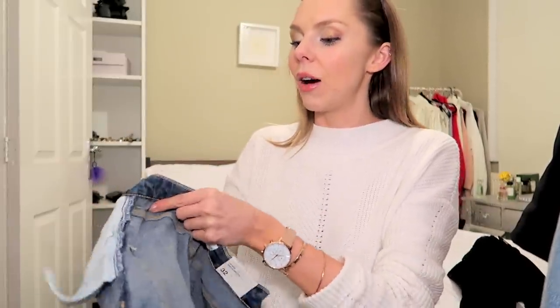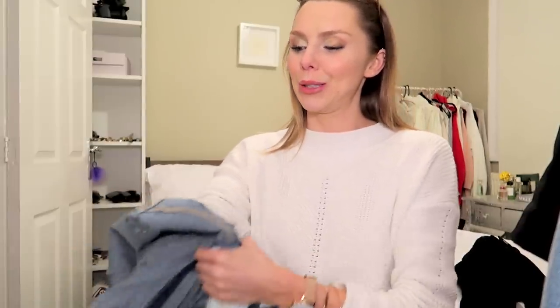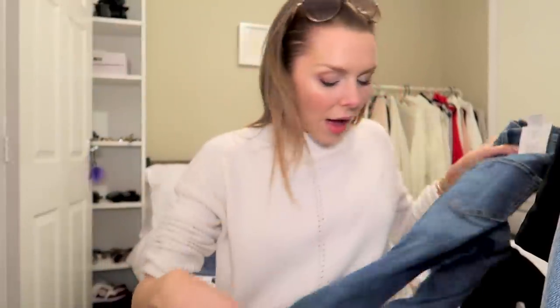And I sometimes wear them on a night out because after a few drinks, I can't feel how much the waistband is digging into my stomach. But my bum looks good. And then I got the same jeans in the denim as well.